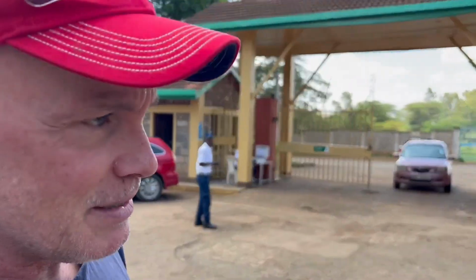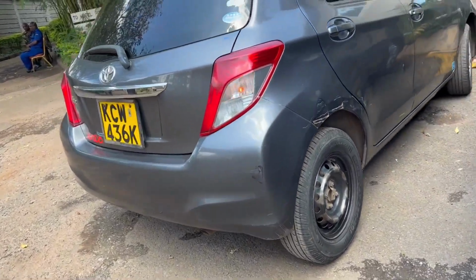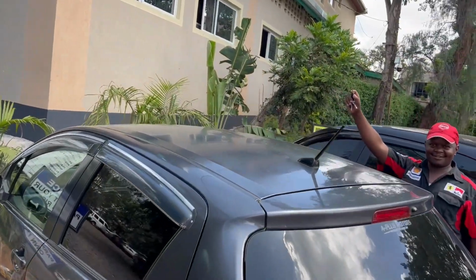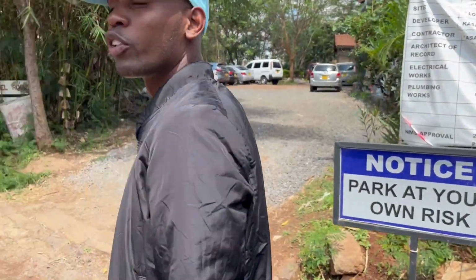See the security? It's amazing. There it is. And look at the new tires because of how Carissa drives it. There you go. Toyota Vitz. That's kind of closest to the Yaris, I think. Nice. Cool. You still want to take that photo?